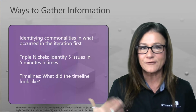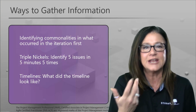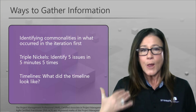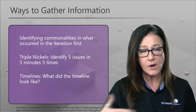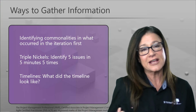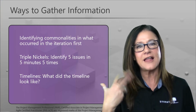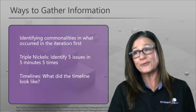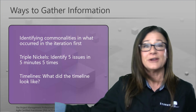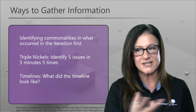There are different ways to gather information, and take this with a grain of salt. I mean, it's really what you need and what your team needs to discuss. But let's look at commonalities in what occurred in the iteration. What were some themes? Triple nickels is identifying 5 issues in 5 minutes 5 times. So that allows us to really brainstorm some of the things that went sideways, and hopefully you don't have 25 issues that you had to deal with, but ultimately it gets the conversation started.